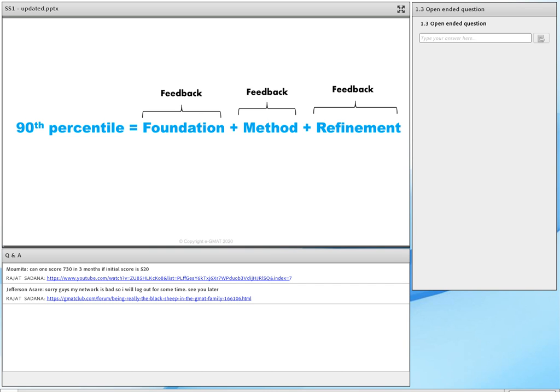At each one of these points, you have to get feedback. Really, really important. Without feedback, you will not achieve that perfection. You will not get to that 90th percentile. Okay. And that's very important. If you don't get feedback, it's a bunch of video lessons.